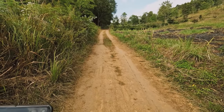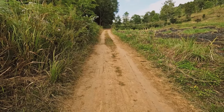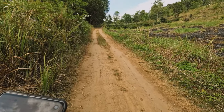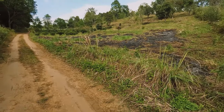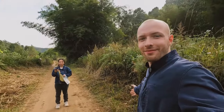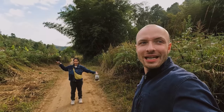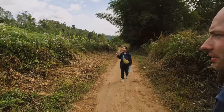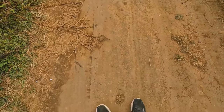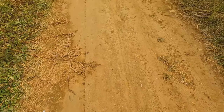Ooh, GPS is freaking out. Because, okay, look, we're exactly at the border right now. We are in Myanmar. We are in Myanmar. So I can say that I've been here. We are doing something very nice, crossing the border. I've never crossed too many borders on foot in my life. So yeah. Selfie time.